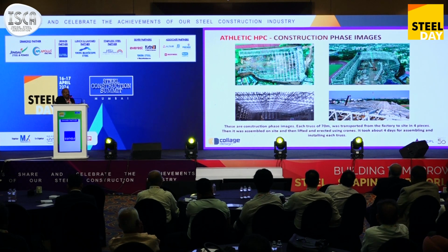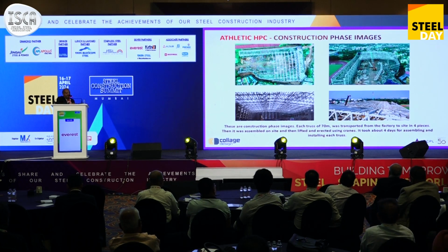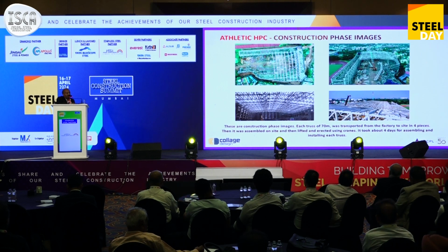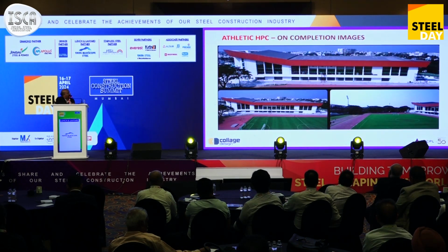So in terms of transportation and logistics, each 70-meter truss was split into 4 pieces and transported from the factory to the site accordingly. They were assembled on site, lifted and erected. The entire process of installation took about 4 days for each truss. So these are the images of the athletic high performance center.